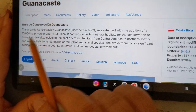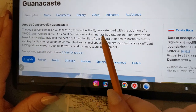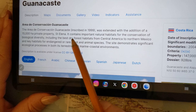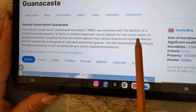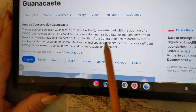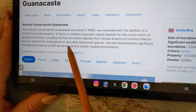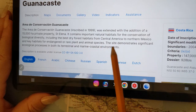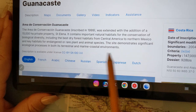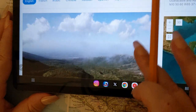The Área de Conservación Guanacaste, described in 1999, was extended with the addition of a 15,000 hectare private property, Santa Elena. It contains important natural habitats for the conservation of biological diversity, including the best dry forest habitats from Central America to Northern Mexico, and key habitats for endangered or rare plant and animal species. The site demonstrates significant ecological processes in both its terrestrial and marine coastal environments. We're not going to talk about the marine coastal because that's in Guanacaste. We're looking at Alajuela today.